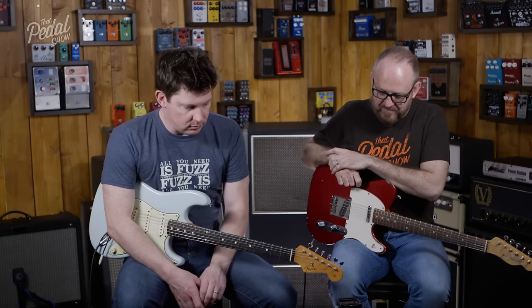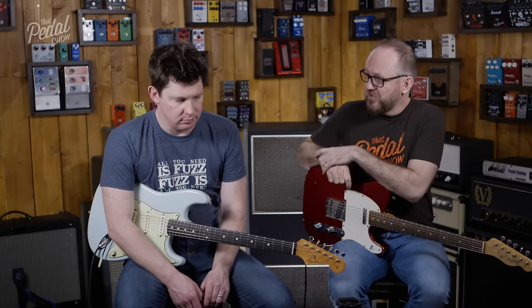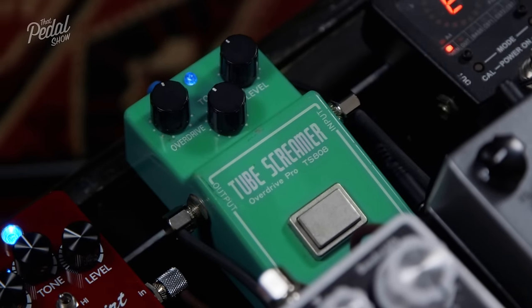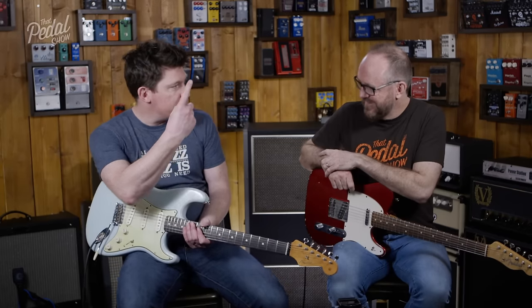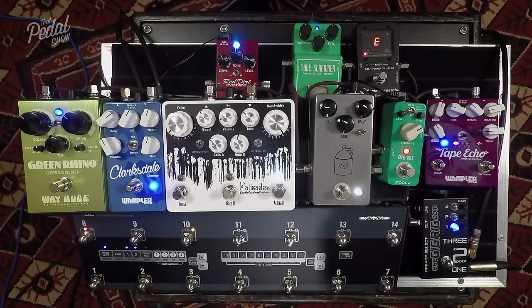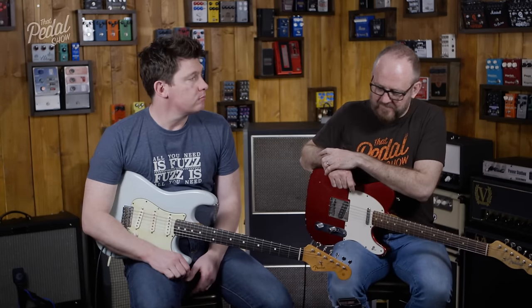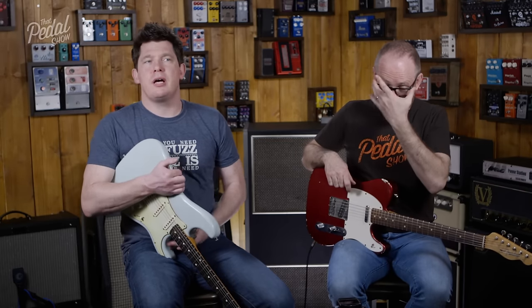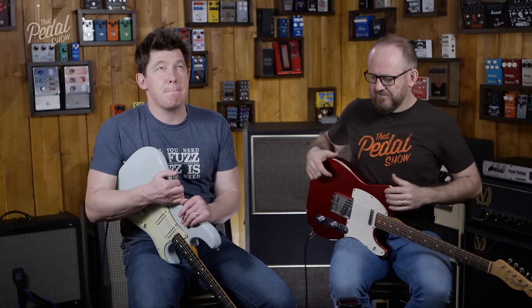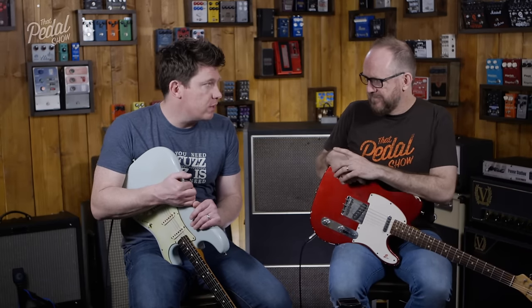Okay, so the Mooer. Actually, here's what I want to do. Your green Tube Screamer, the Keeley-modded 808. Let's hear that, because this is the one that all others need to be measured by, in the last shootout. Interesting story. This was a Keeley 808 Plus mod, I think. It's not the one that has the true bypass, because there was a Keeley mod which had the true bypass.